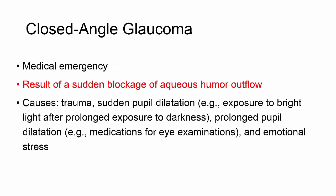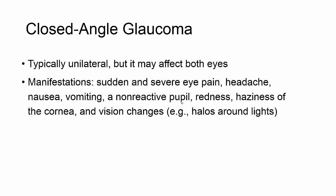Closed-angle glaucoma, however, is a medical emergency. This is not going to be where just the production is messed up. This is going to be something blocking the aqueous humor outflow. This could be caused by trauma, sudden pupil dilation, like exposure to bright light or prolonged exposure to darkness, prolonged pupil dilation. This could be medications that can be given during medical exams or eye exams when the pupils are dilated, or even emotional stress.